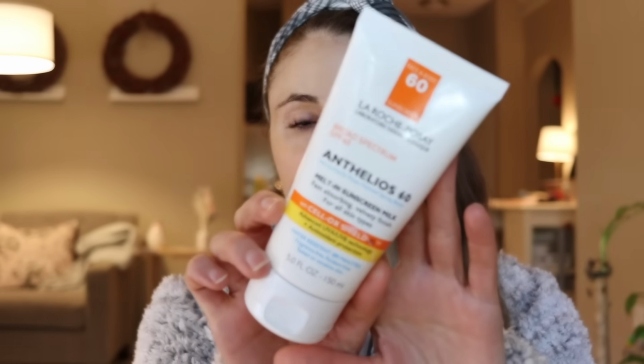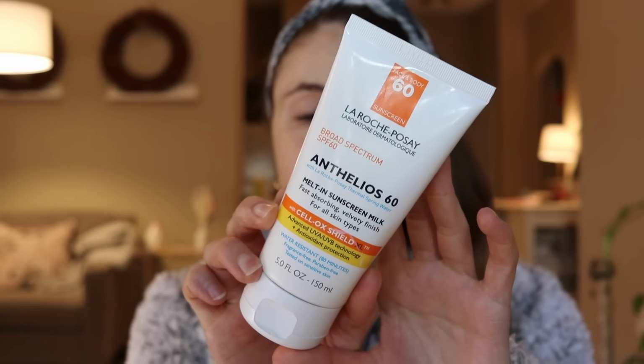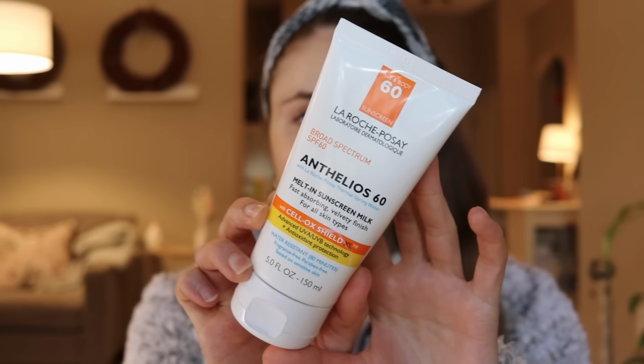Moving into the drier months, you may want to gravitate towards a more moisturizing body sunscreen. But a body and face sunscreen that I used and loved this summer, I mean, this was a gem here in Houston with the humidity, is the Roche-Posay Melt-in Sunscreen Milk SPF 60. This is a chemical sunscreen like the Eucerin one. This is much more fast absorbing, quick dry type of a formulation. And so it's a little more on the matte end of things. And so it's not as moisturizing as the Daily Hydration.